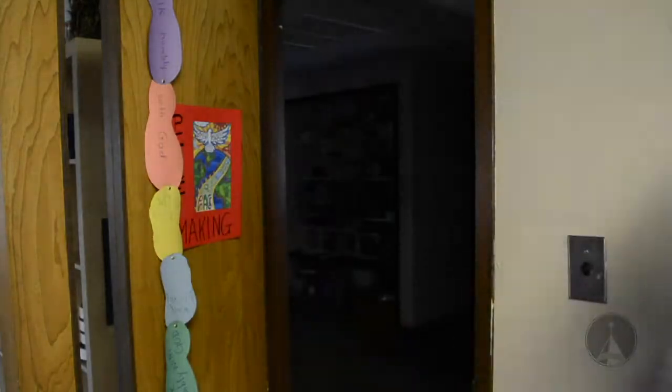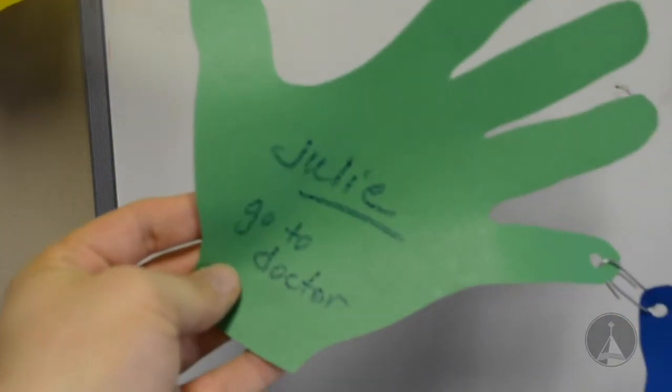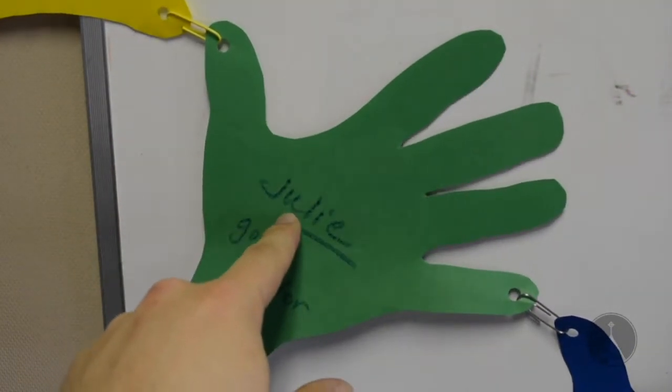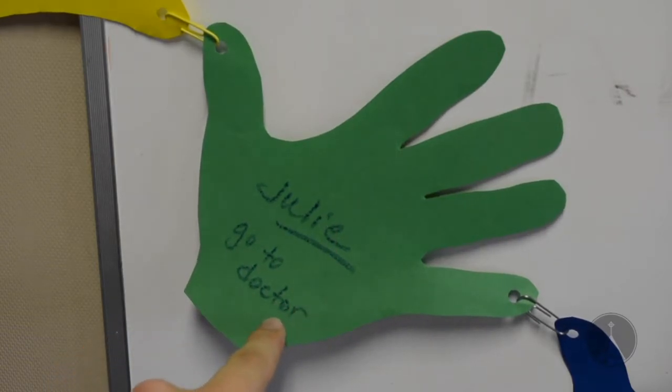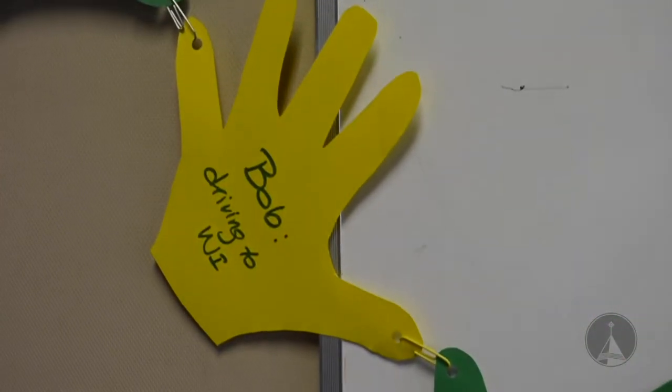So let's look over here. All right, so these are our helping hands. So what we did was we cut these out like we said, and then we wrote the name of somebody and a way that they could be helped. So Julie needed help because she was going to the doctor. Then up here we got Bob, needed help.